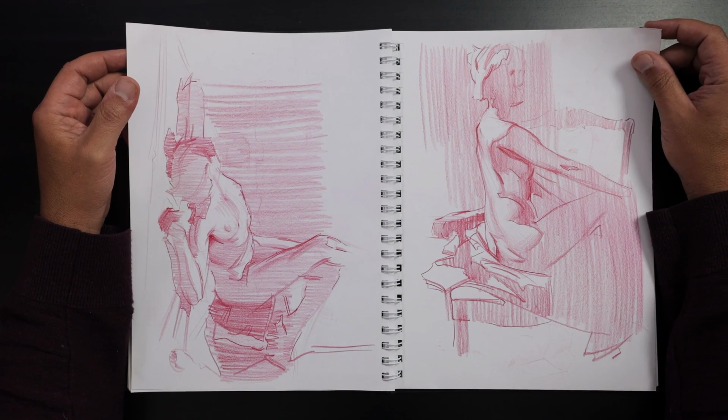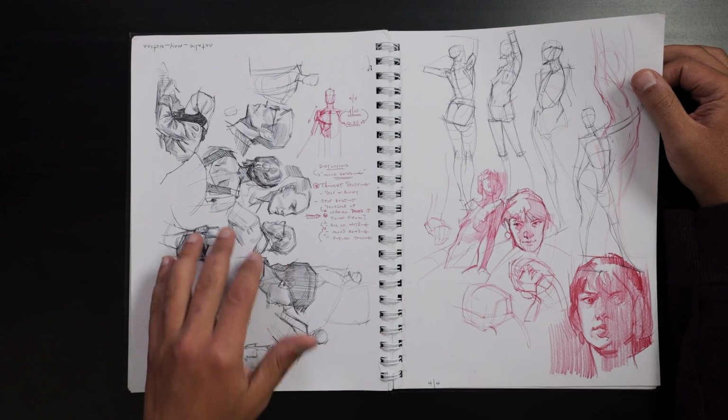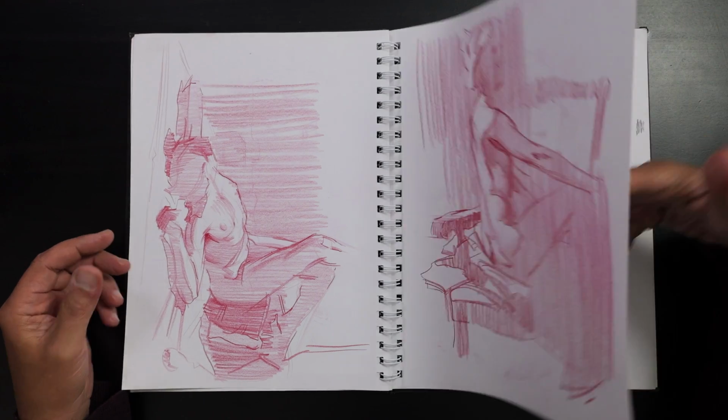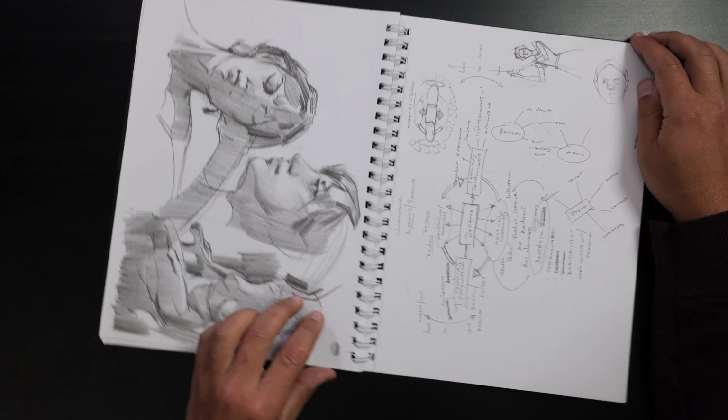I think rarely do I do light and shadow drawings or try to do more tonal studies, but you can see I'm mostly interested in using pen for a lot of these sketchbooks. So here's a couple of those, and some drawings there.